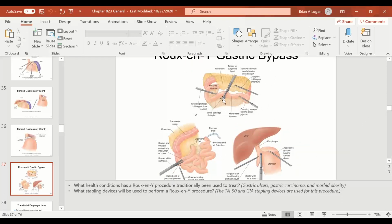But you're going to staple off part of the jejunum and then bring that up and connect it back in to the esophagus, leaving a smaller pouch stomach, in a different route of the way that the digestion and everything goes. So this is the most extreme version of weight loss.